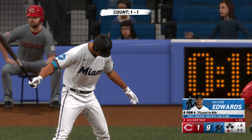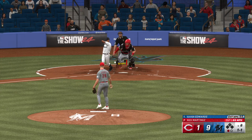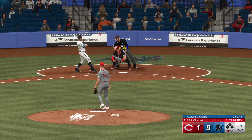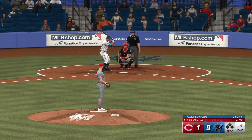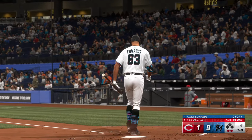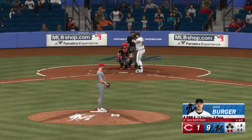Back to the top of the lineup. Now it's the Marlins leadoff hitter, Xavier Edwards. The Fish up big in this one here, the bottom half of the eighth inning. Inside, gets out of the way. Straightens him up a little bit. Swings and misses, struck him out. Now batter. Two outs, bases empty. And up next for Miami, Jake Burger.